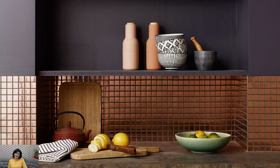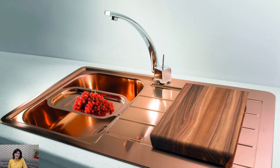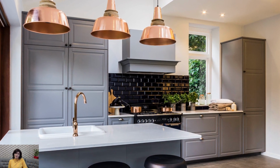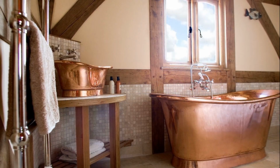One of the key appeals of copper in interior design is its versatility. From lighting fixtures and hardware to furniture, decor accents, and even architectural elements, copper can be incorporated into various aspects of a room to create a cohesive and visually striking aesthetic.